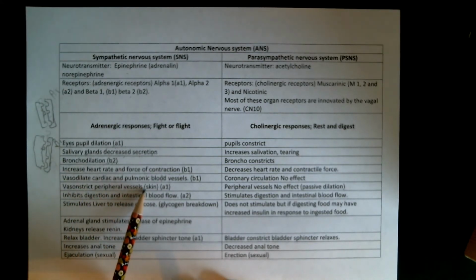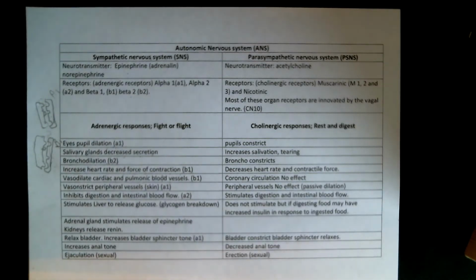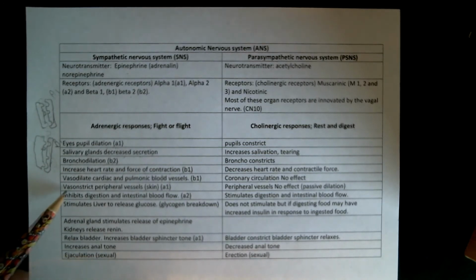Vasoconstrict vessels in the skin. We don't need a large blood supply in our skin right now. We need it in our muscles, we need it in our heart and in our lungs. That's where we need the blood supply. So by vasoconstricting the skin, right, we're scared, we look white as a ghost. That's why we look white as a ghost, because all of the blood has been shunted away from the skin and in towards the core where we're going to need it.